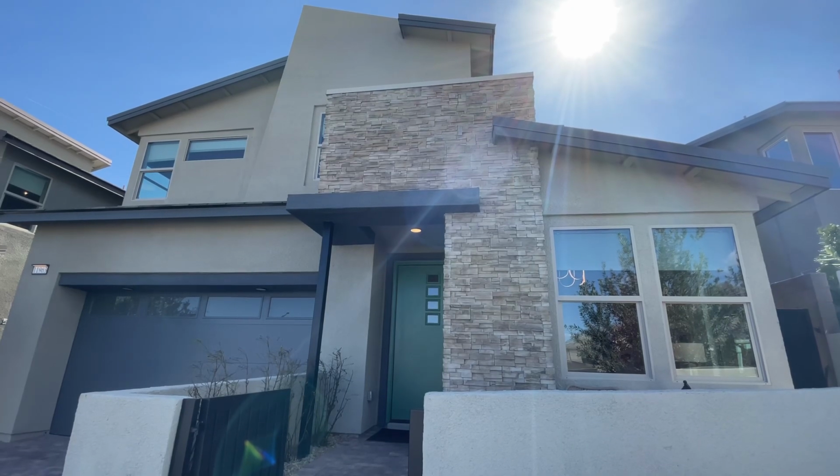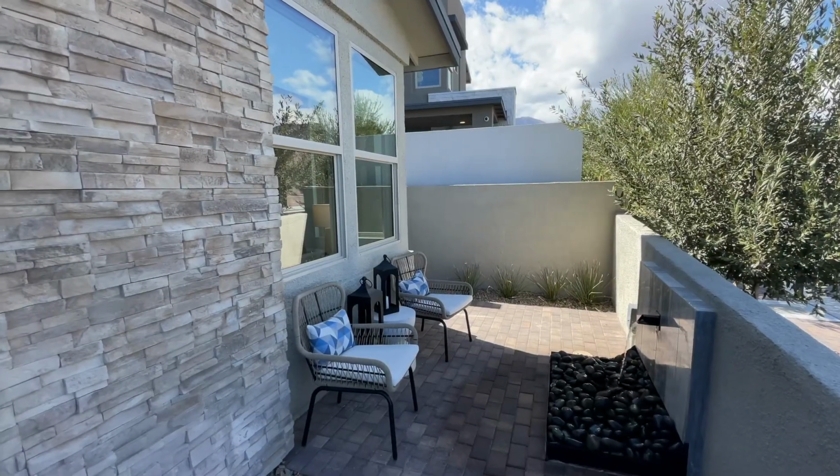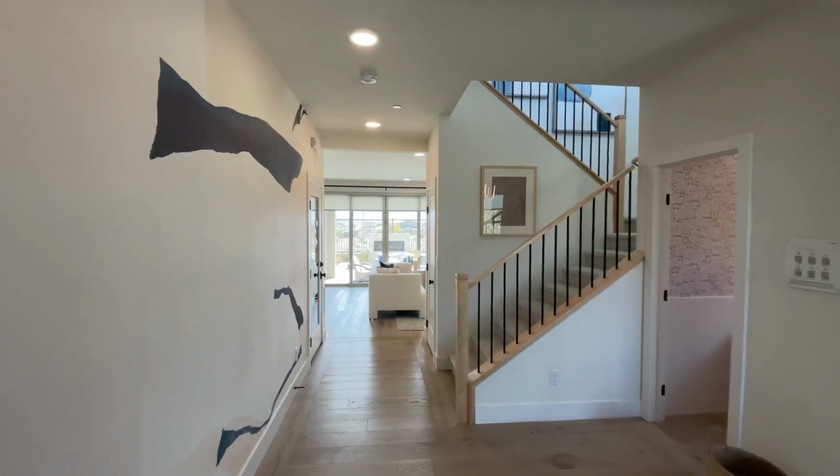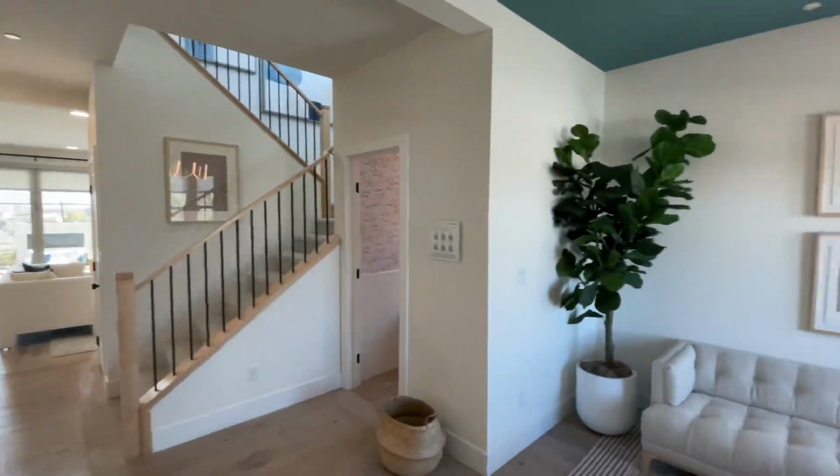This is the plan two, which has three bedrooms, three bathrooms, a two-car garage, and 2,126 square feet of interior space. The base price is $619,000.